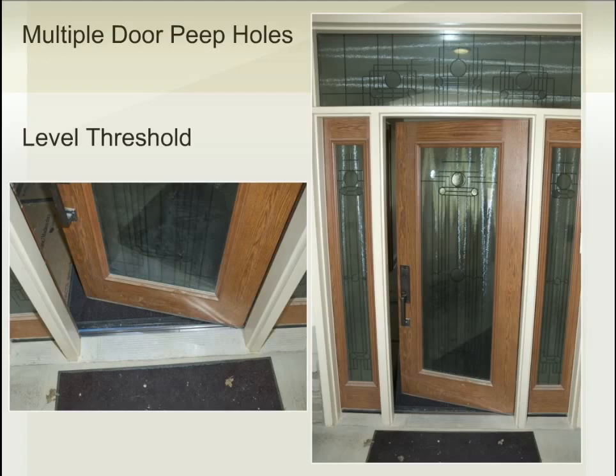That threshold is only a ½ inch in terms of making that real easy to roll right in without having to do a wheelie or having things fall off my lap. So we're looking at a ½ inch or less as the thresholds throughout the home. In fact, all of our entries to the home are step-free, including our garage. We're using a 36-inch wide exterior door, as well as all the interior doors are 36 inches wide.